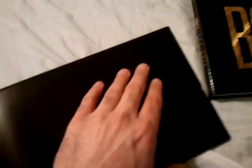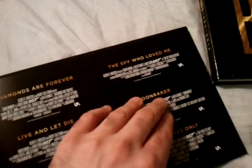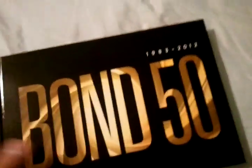So the next page is going to give you the credits for each film, starting with, of course, Dr. No. Pretty cool. That's it from there. Let's move on to Book 2, which includes the years 1983 through 2012, of course.